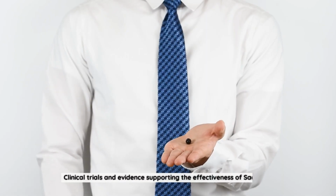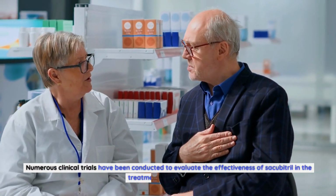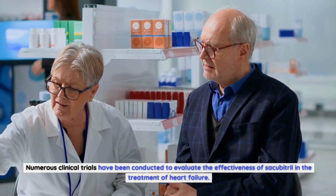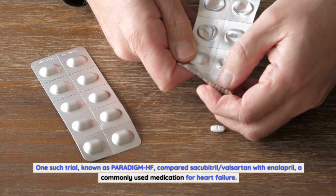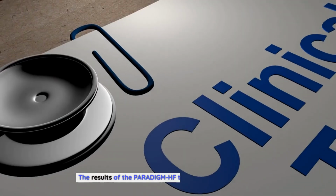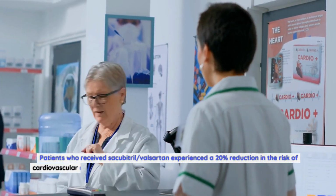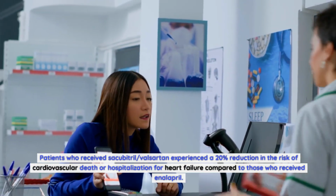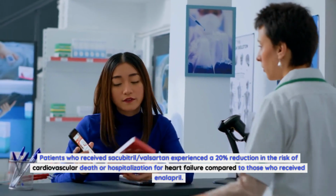Clinical trials and evidence supporting the effectiveness of sacubitril. Numerous clinical trials have been conducted to evaluate the effectiveness of sacubitril in the treatment of heart failure. One such trial, known as PARADIGM-HF, compared sacubitril-valsartan with enalapril, a commonly used medication for heart failure. The results of the PARADIGM-HF trial were groundbreaking. Patients who received sacubitril-valsartan experienced a 20% reduction in the risk of cardiovascular death or hospitalization for heart failure compared to those who received enalapril.